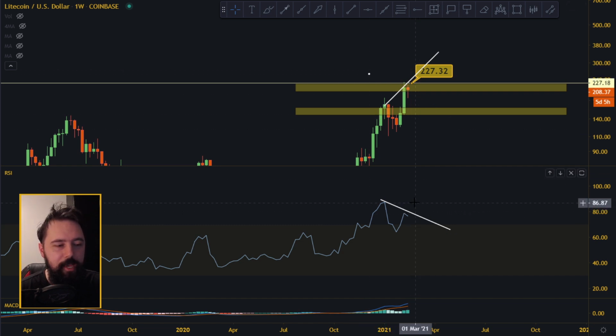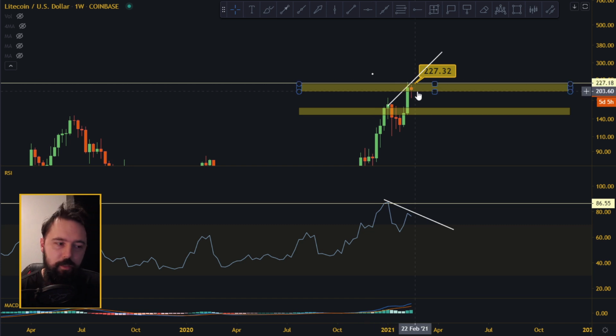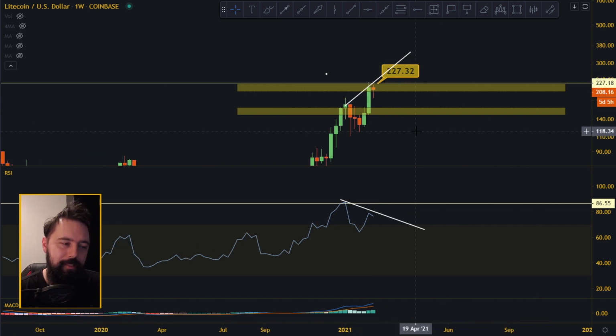On the weekly, the RSI has to get above the 87 line, above this line over here. So the RSI has to get above the 87 line before it actually gets some kind of a stop or consolidation, I think. So that's the thing to look for.